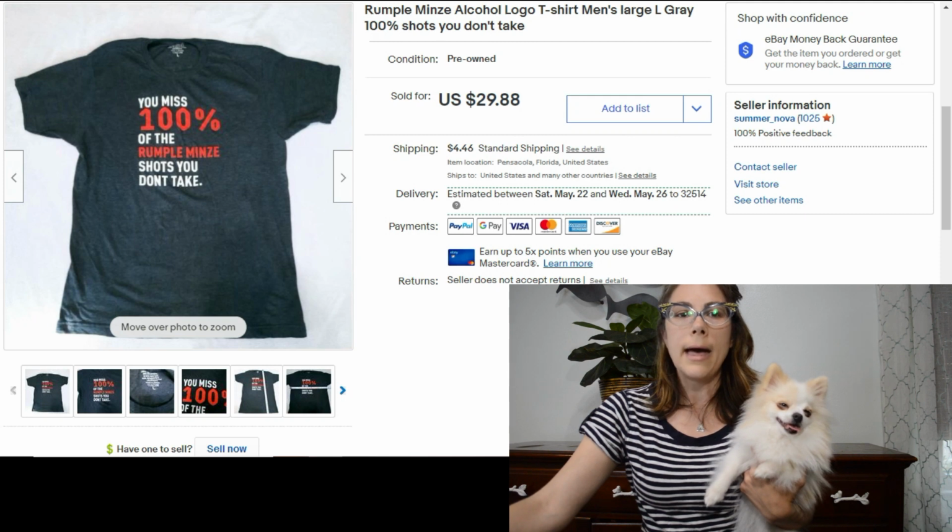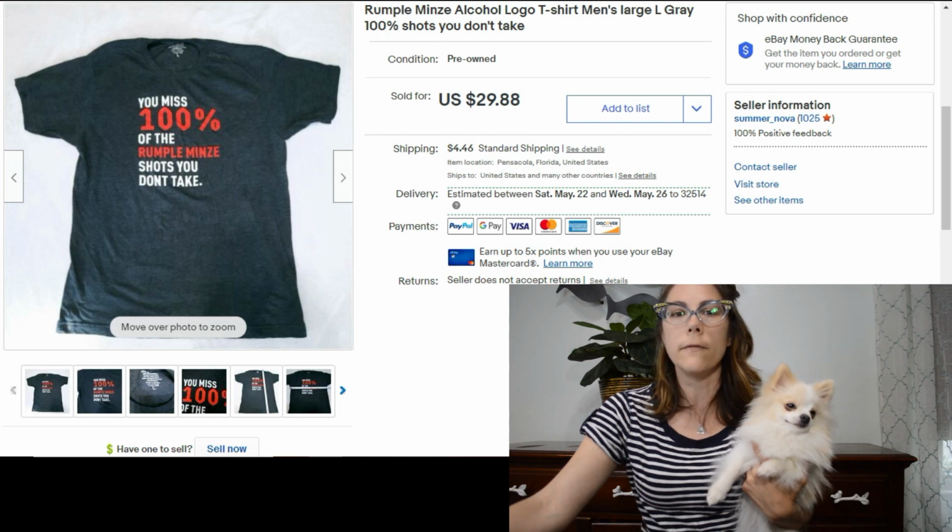This was in that same bag of clothes. This is a Rumple Men's alcohol short sleeve shirt, and that sold for $29.88.